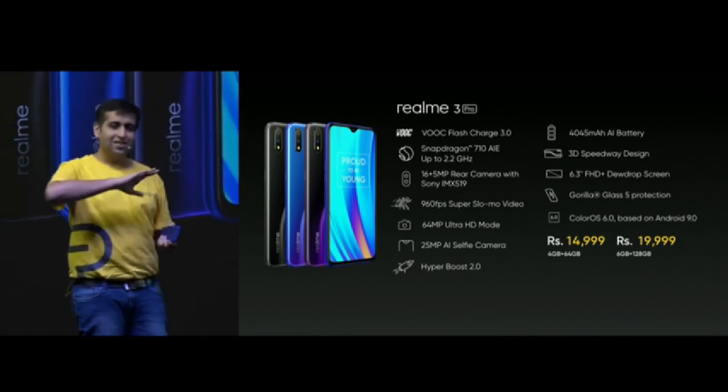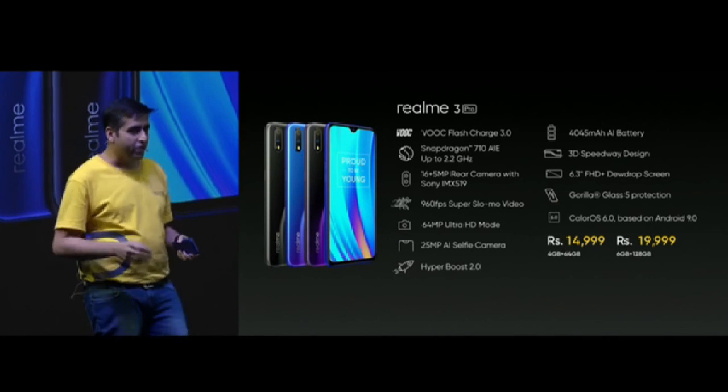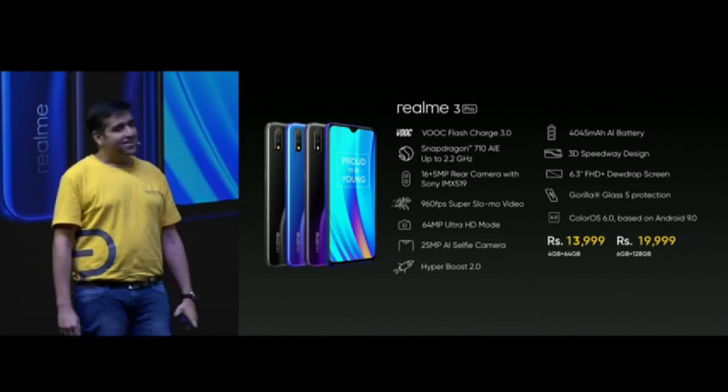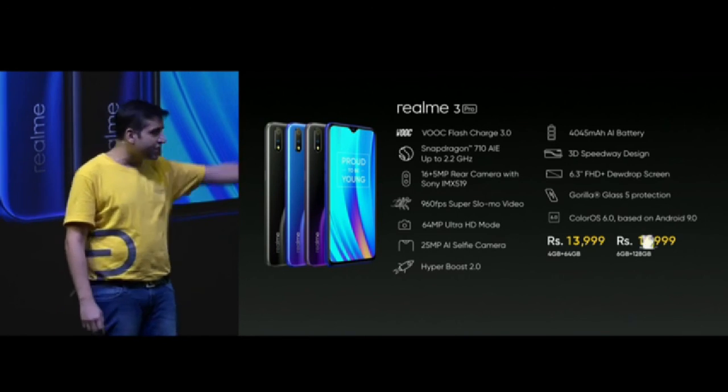But let's cut the crap. No jokes now. I'll come to the final price. The price for Realme 3 Pro 4GB, 64GB is going to be 13999. And price for 6GB, 128GB would be 16999.